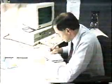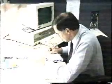Poor lighting, excessive contrast between light and dark areas, poor image quality on computer screens, and glare can all lead to eye strain and other vision problems.